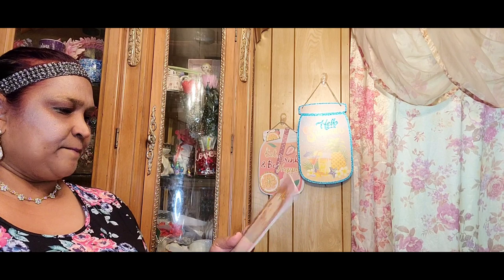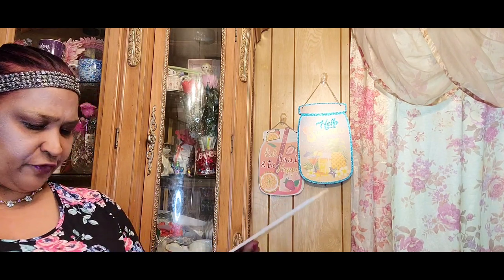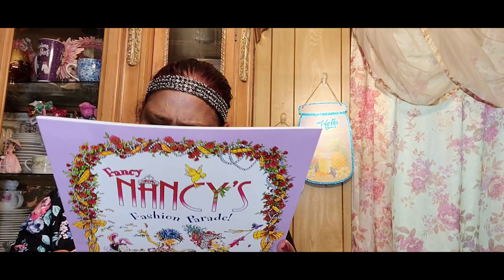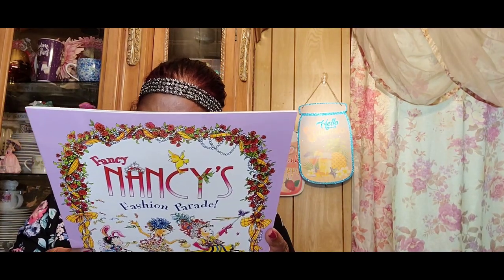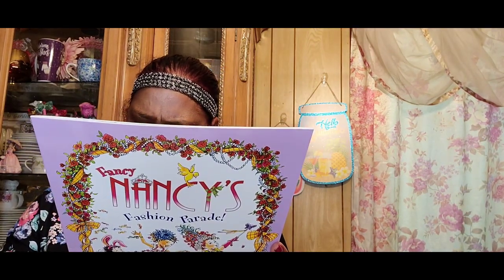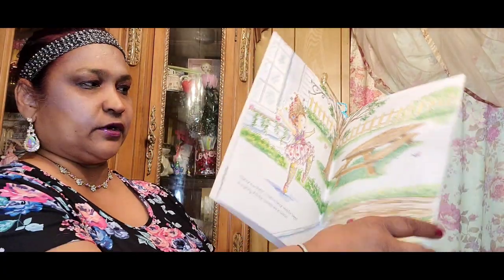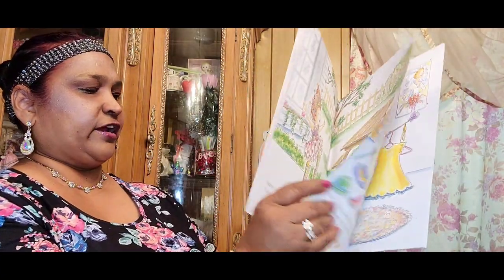And then the other thing I picked up is this, Fancy Nancy. Fancy Nancy's Fashion Parade, a reusable sticker book. So this is what the book looks like. And this book is by Harper Festival. And this book is retailed in the US for $6.99, in Canada, $8.50. So look at this, how pretty. And it's reusable. And I happen to love Fancy Nancy a lot. So there's stickers. She is so pretty. There's stickers in this book. And this book is really, really gorgeous.